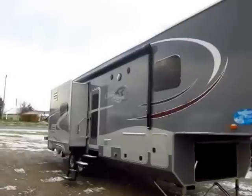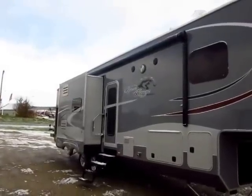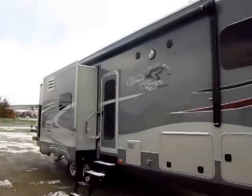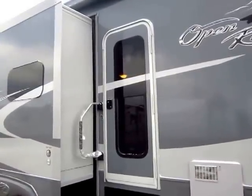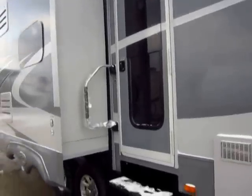Full push button, easy operation, power awning. It's a minimum of 21 feet, and there's LED lighting in the tube so that you can see your patio at night. The big entry door window here, that's something you don't normally find until you are almost literally at twice this price point. It adds so much extra light, and obviously it's aesthetically awesome.